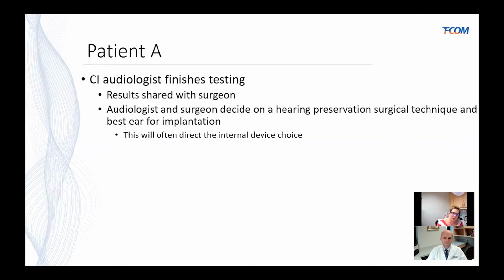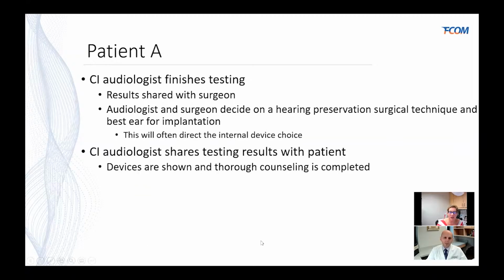And we always tell them, we went over and discussed this with your surgeon. This is what we're thinking, but Dr. Gantz will fill you in on that more when he sees you in just a few minutes. So the patient heads on over and is now going to meet with the physician.